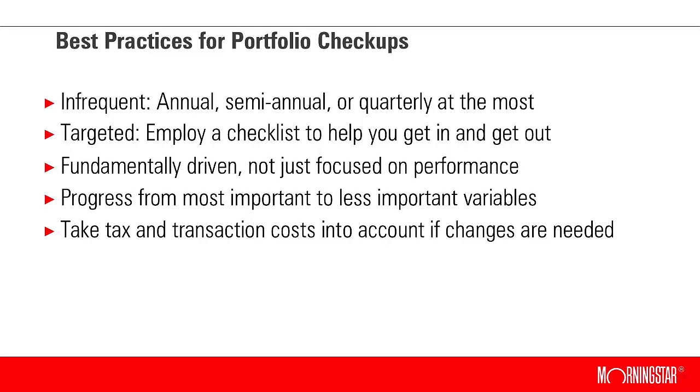When we think about portfolio checkups, actually getting into your portfolio and doing some due diligence about your portfolio's current positioning and the state of your current holdings, I'll first share some best practices for conducting your own portfolio checkup. One of the first pieces of advice I would give is that less is more when it comes to checking up on your portfolio.